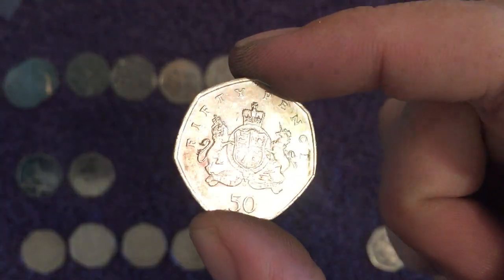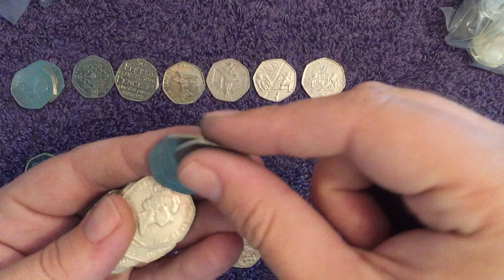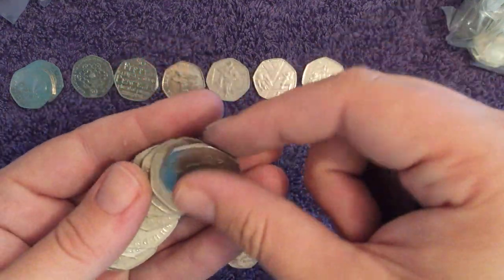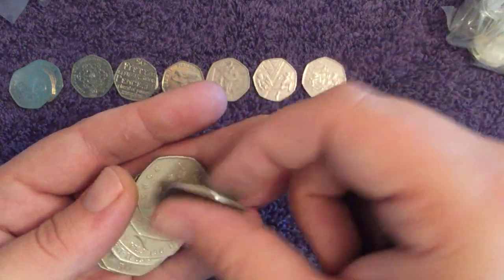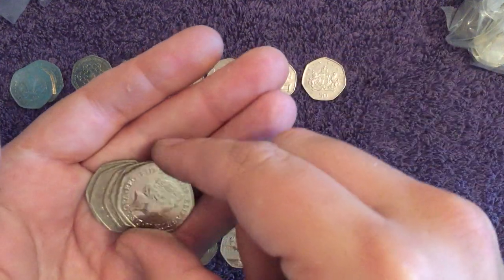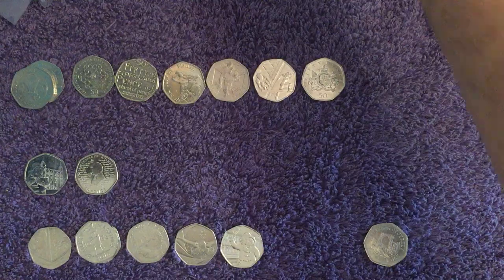Christopher Ironside, pretty common. We're getting some variety now, it's picking up. Just need to find the 14 Olympics we need and a Kew Gardens now in the last 10 bags or so. Optimism, you see, optimism.